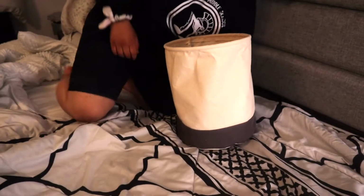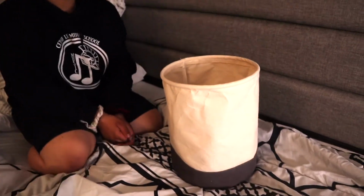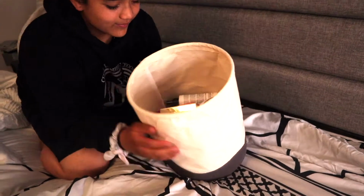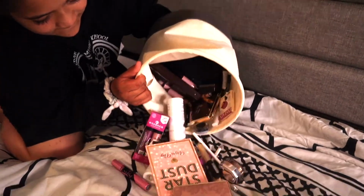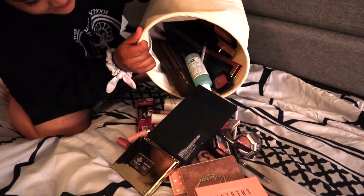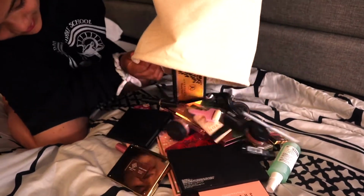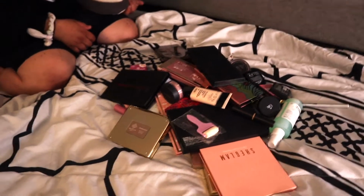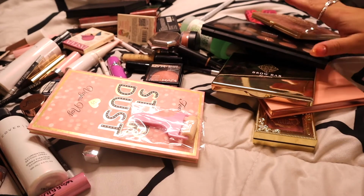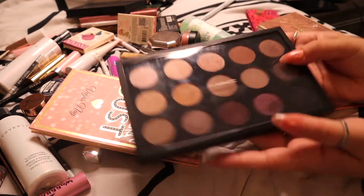So this bin right here is from Target, and I put all of my products in here. It's pretty full. Will you do the honors? Yes, ma'am. That's a lot of stuff. Yay! Okay, so let me show you the items I am getting rid of.